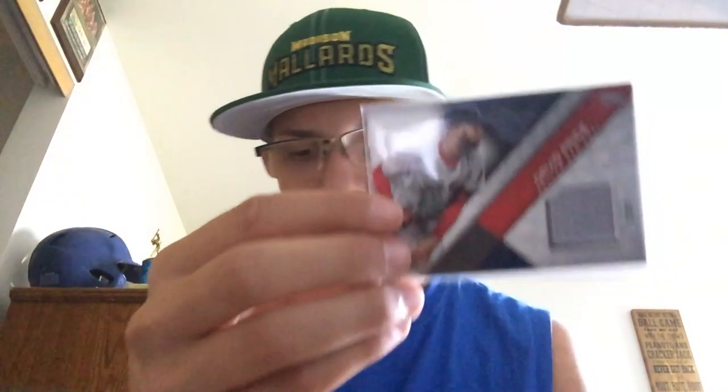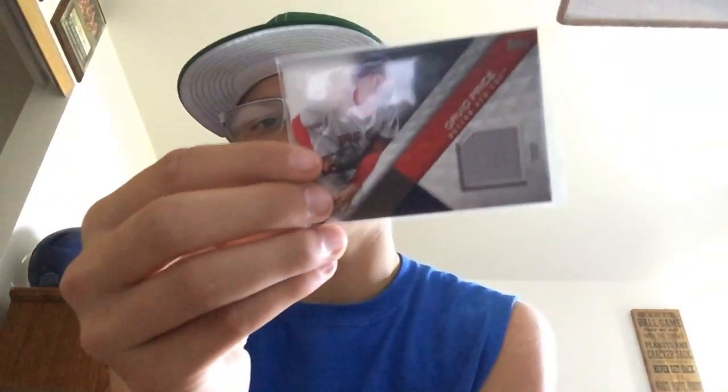David Price jersey card. Not numbered. Sadly, not numbered. We're going to set that right over to the left, over by the house. Sorry if I'm not too organized. I'm trying. Set cool cards right here.